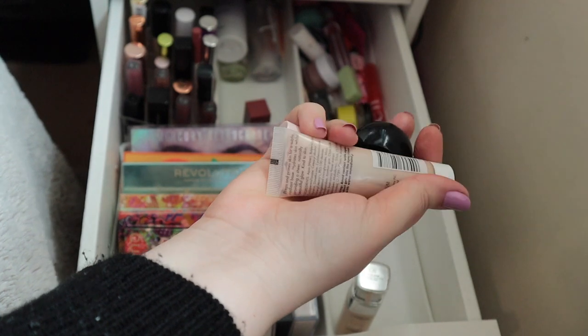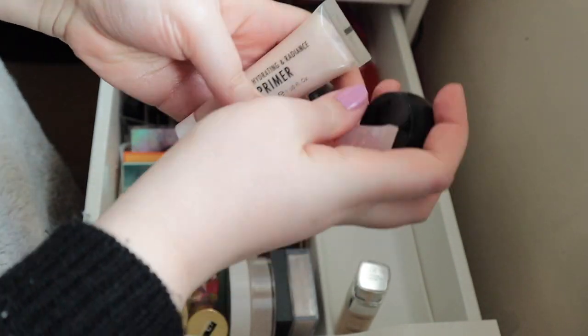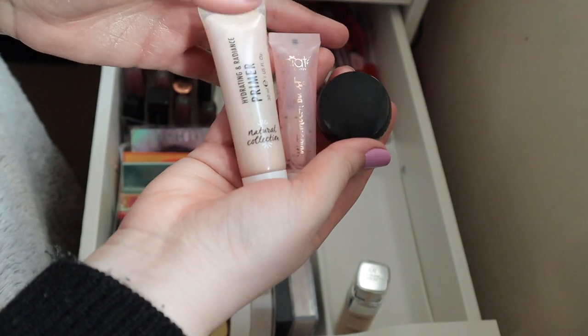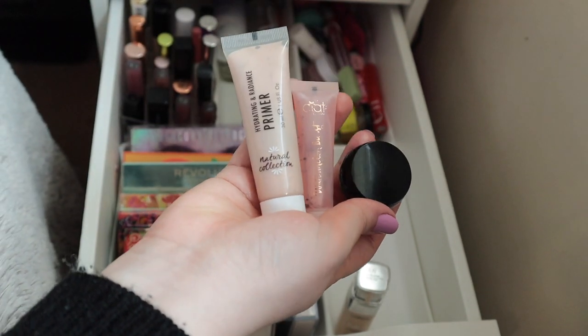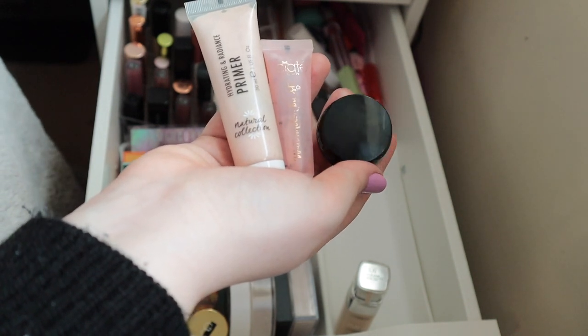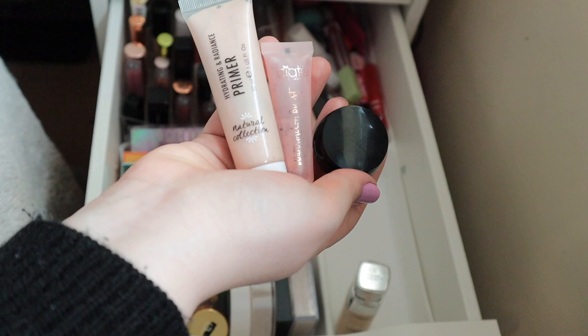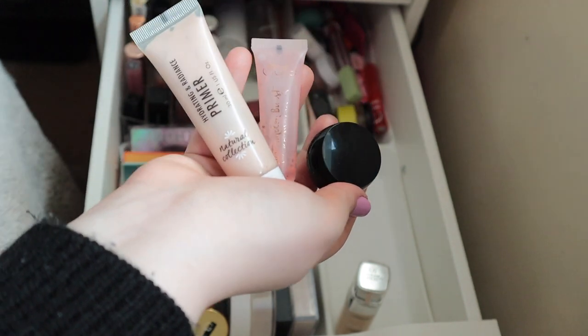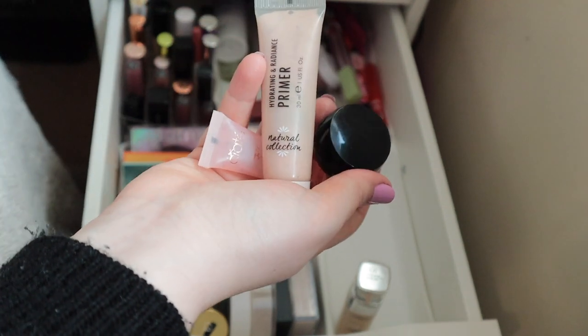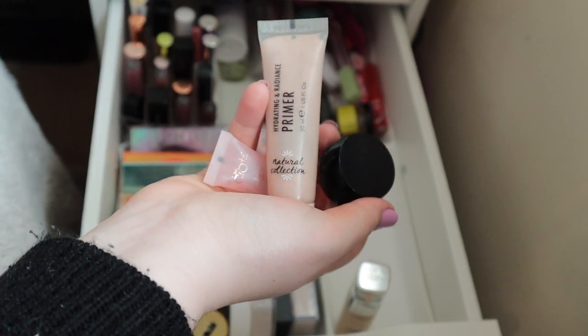Now, moving on to primers. I've said over and over again, I am not a big primer girl, and I'm still not. I've used all these primers multiple times, and I just don't really have an opinion. Like, they look nice on my skin. Maybe this one helps a little bit with hydration, but I've never used a primer where I've been like, oh my goodness, that's changed everything.